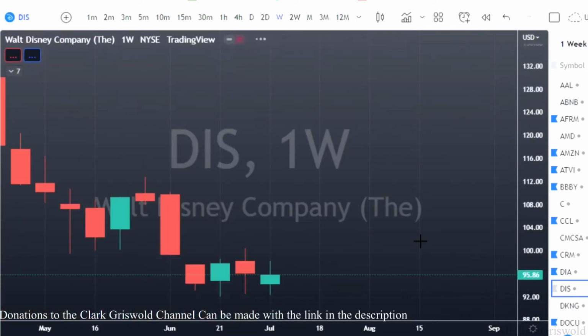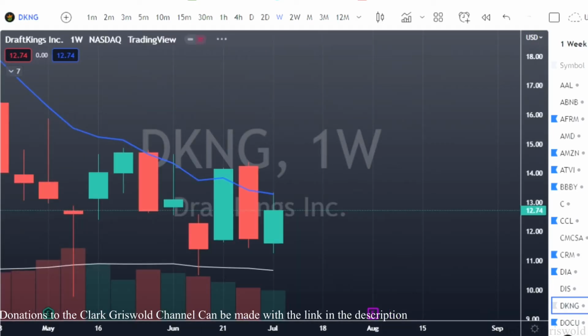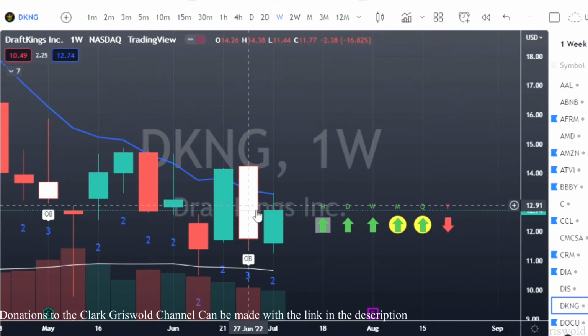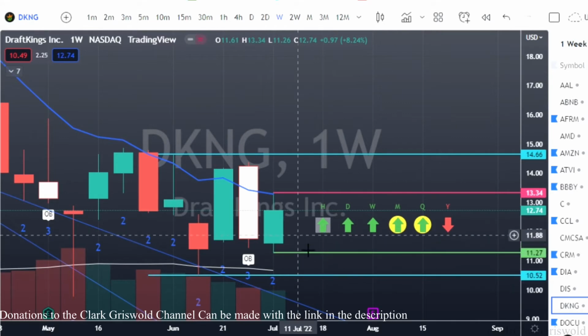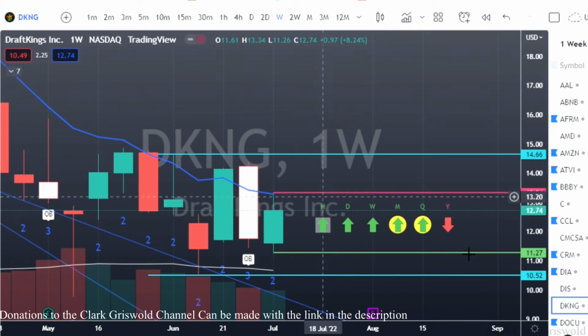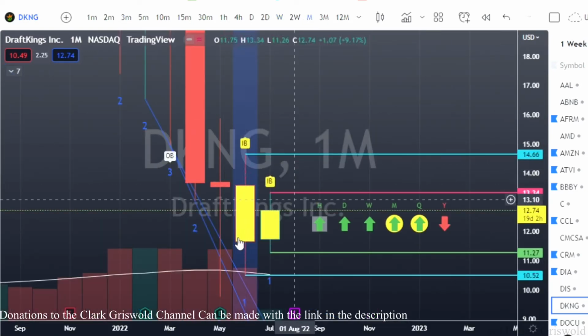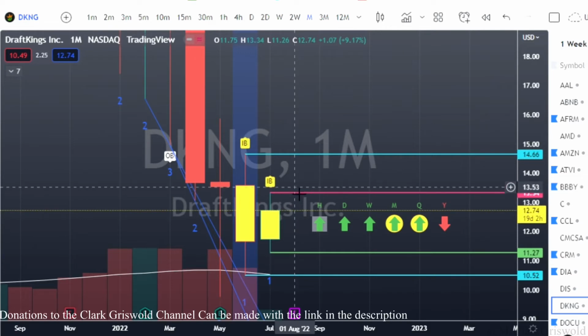Disney, DIS. Disney had a 2 down, finish green. We can look for calls at 98.25 on Disney. DraftKings, 2 down green. We're looking for that 3, 2 down, 2 up reversal time frame to the upside. But if we flip and go the other direction, this stuff will all be red. Okay, so we can look for calls at 13.34, and then on the monthly, it looks like it's got an inside bar on the month. There it is. So inside bar on the month, we'll look to break if we trigger up to the upside. Our first target is the trigger on the monthly to go long, okay?